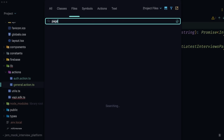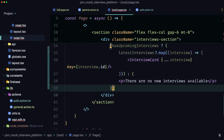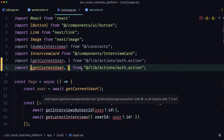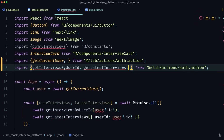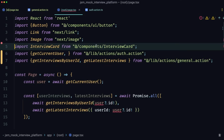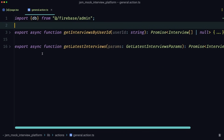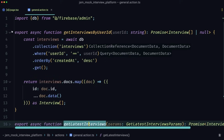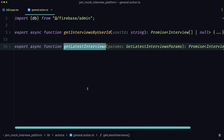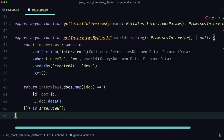And we're using them in our homepage. That's going to be in the root. Make sure to modify the imports so that they are coming from the general action. So I'll import them right here and say general.action. Great. And we can also remove these dummy constants. Now, right below these two, we can also duplicate this first one and create a new one that will allow us to fetch the interview details.